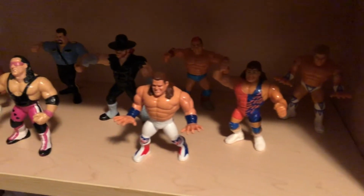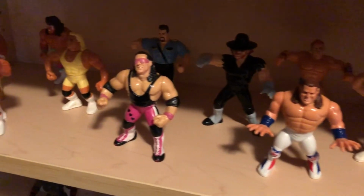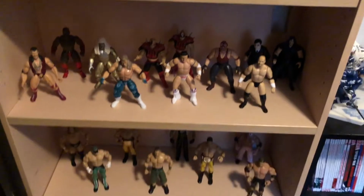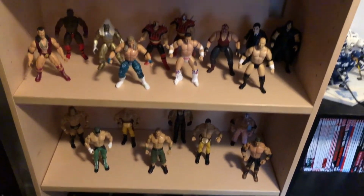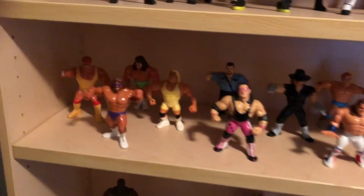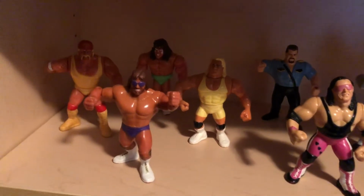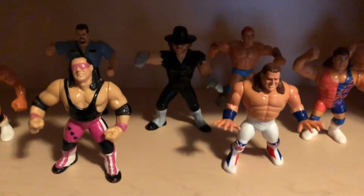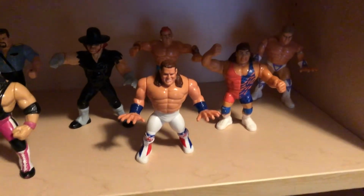Below that, we got our Hasbros. Recently sold off a few of these because what I'm doing is going through each era of wrestling toy and collecting the main guys. So you'll see here, you got Hogan, Warrior, and Savage, and then we move in a little bit and we got Mr. Perfect and Bret and Taker and Bulldog and Luger.